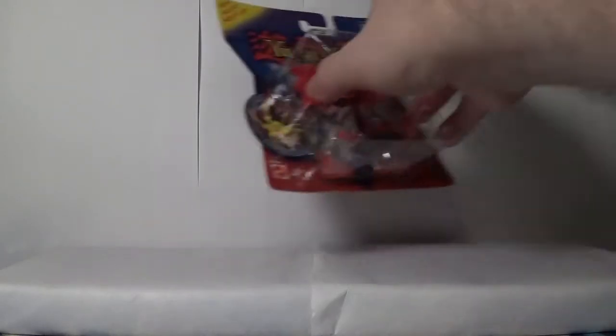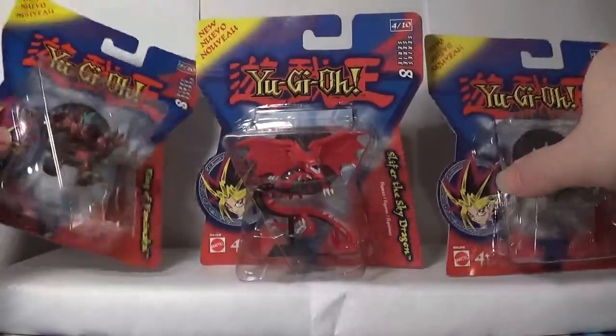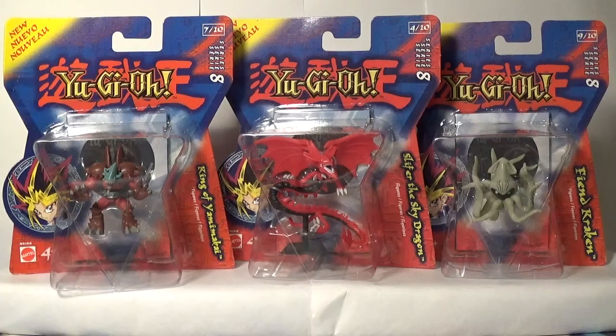Alright, so with that being said, we reached the point of the video where I list my favorite miniature from the set. This is a pretty easy answer. He wins. However, these two are actually pretty close. I do like these two quite a bit. I think that the Fiend Kraken looks really, really cool, and I just love the design and armor on the King of Yami Makai. I gotta say, they did a pretty good job in this set with some of the really obscure miniatures or monsters to represent them in miniature form.